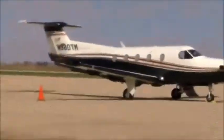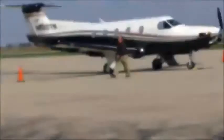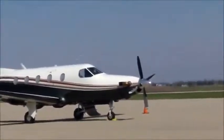Alright, enough of that aircraft. I don't want to waste film on it. Alright, got a video of that. I don't know how long it's going to take for this aircraft to move, and I don't want to waste all my film on it. Although, I'm probably not going to be the only one filming it, which is good.